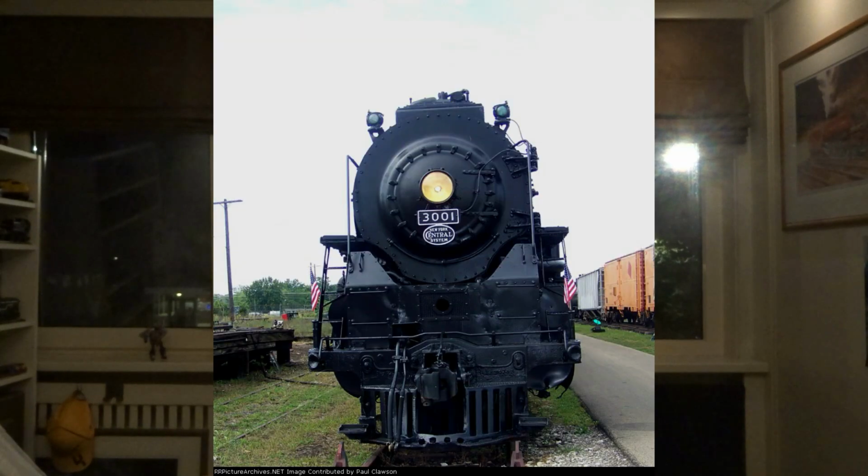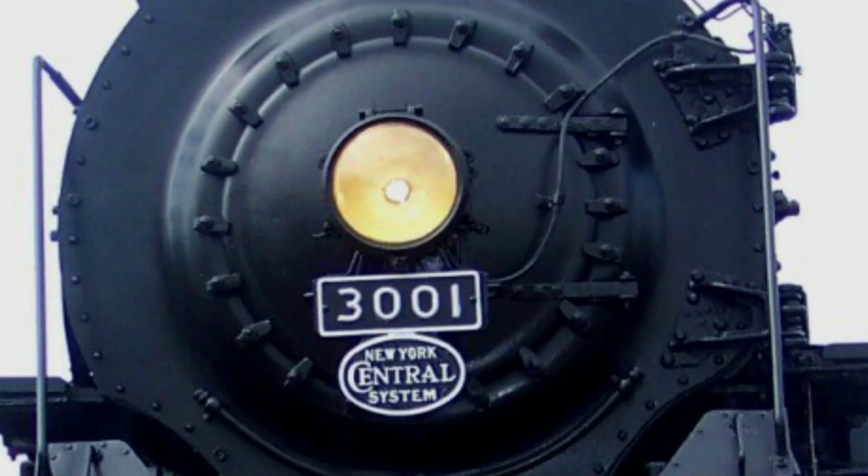And I'm not entirely keen on the number plate right now, because it's a very particular style of New York Central number plate that has an oval-shaped nameplate for the railroad that's directly integrated into the same casting. You know, it's like attached to the bottom of the number plate, and I don't like that. Every time I see that, I just want to get up there and snap that nameplate off and toss it into the bin.